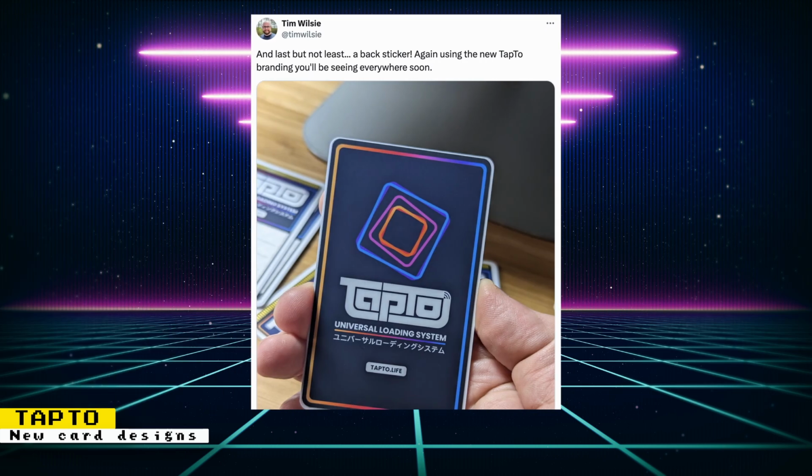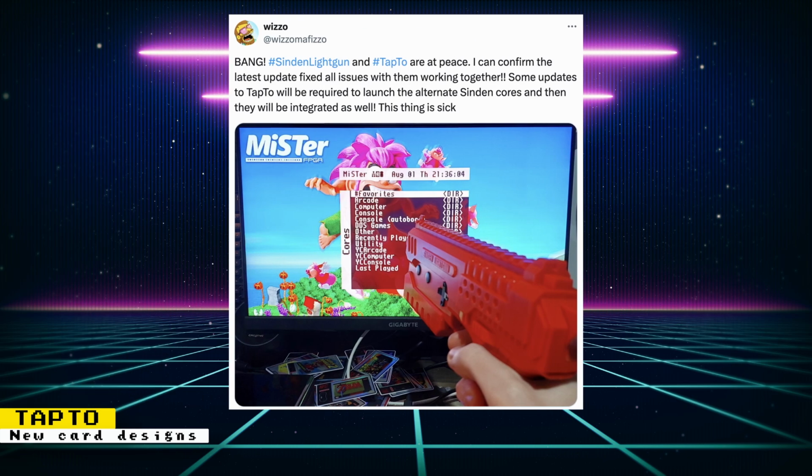And finally, a back sticker design was shown so you can fill out the back of your NFC cards instead of them being blank. Wizzle is also working on implementing the alternate Sinden light gun cores onto TapTo. At the moment, to use the Sinden light gun, some dedicated cores needed to be created in order to display the white borders the light guns need.